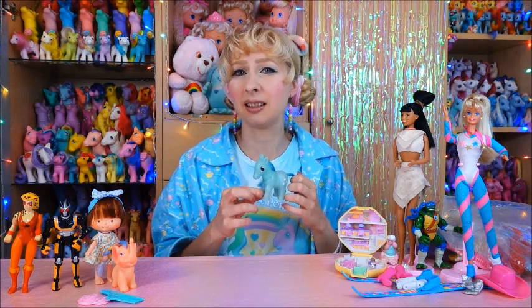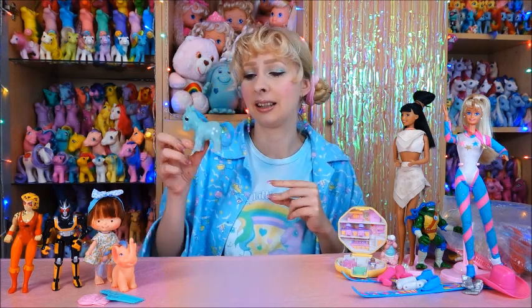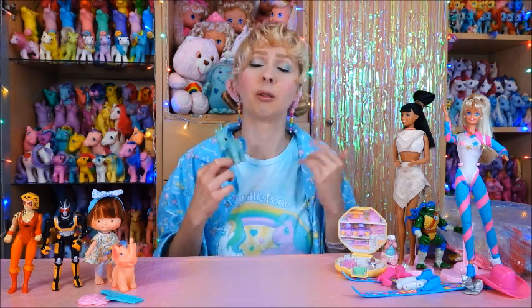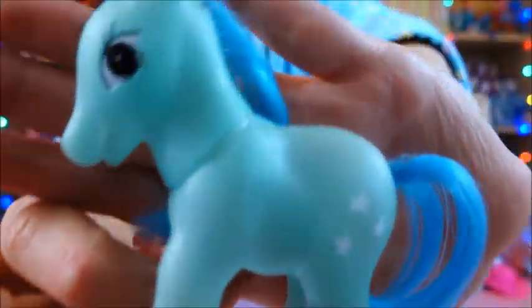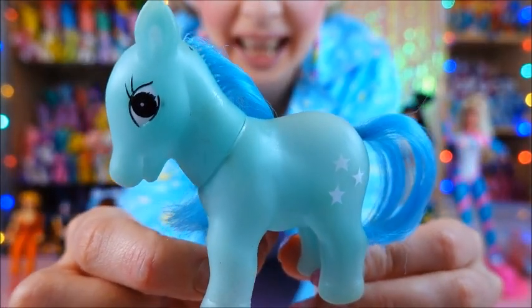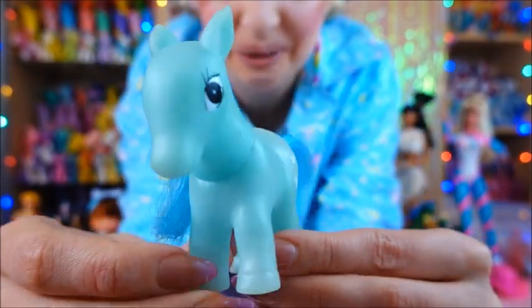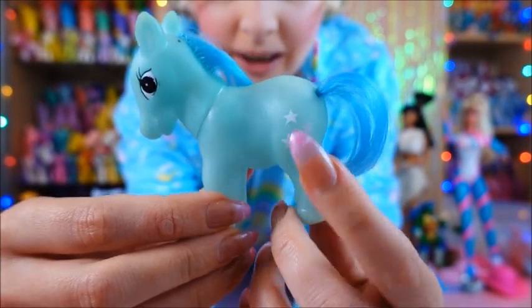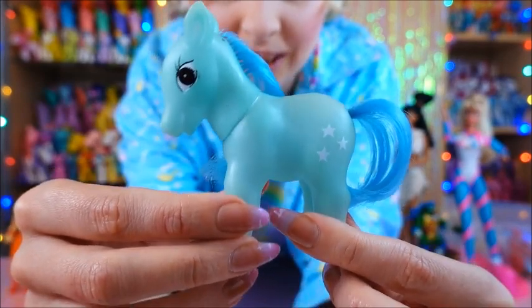Maybe even in the 80s already, because in the 90s Simba had a different toy line of fakie ponies. I think these came before. I have already quite a rainbow together of those. I didn't have a blue one, so perfect for me. They all have just this little symbol of three stars. The cool thing is they glow in the dark.